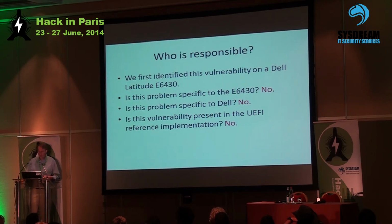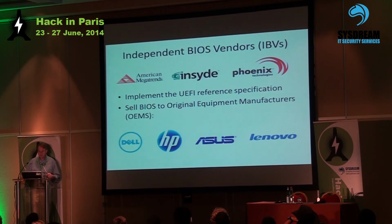And if we looked into the UEFI reference specification, also called Tiano Core, if you will, this vulnerability is not existent in there. They lock these variables down properly too. Which means that someone took the reference specification and at some point unlocked them and didn't remember to lock them down again, or I should say require authentication to modify them.